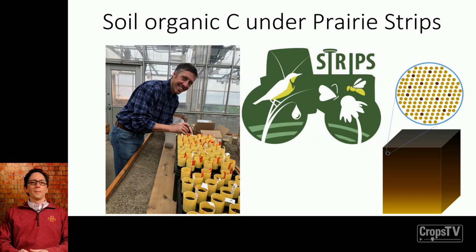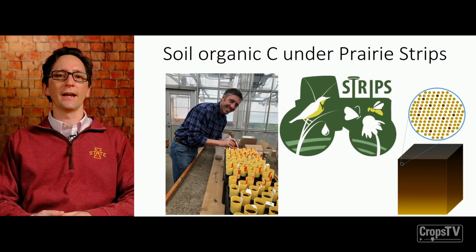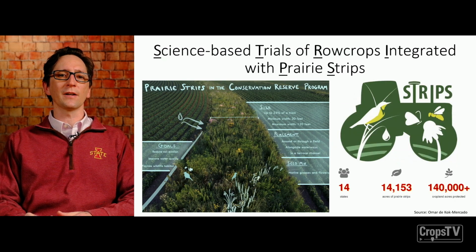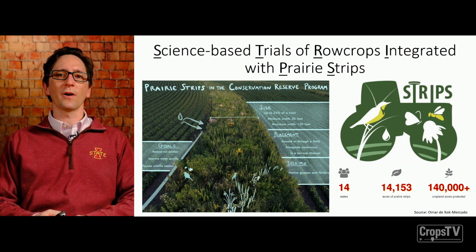Okay, so now I'm going to talk about the work my student did on soils under prairie strips, which is another conservation practice gaining a lot of traction. I'm going to talk about concentration here rather than stocks because that's the data we have right now. And the strips, if you're not familiar with it, is the science-based trials of row crops integrated with prairie strips.